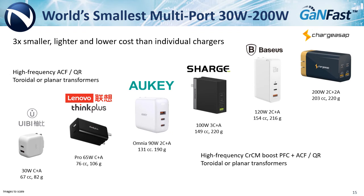In last year's conference, the Basis 65-watt 2C1A was a breakthrough, with GaNFast power ICs enabling a 3 times reduction in size, weight, and cost. Today, we see big-name OEM companies like Lenovo with their own multi-output chargers, and a broad range of aftermarket companies adopting GaN. The Charge ASAP has now pushed GaNFast charging to 200 watts, enough power for 2 laptops and 2 phones to fast charge simultaneously.